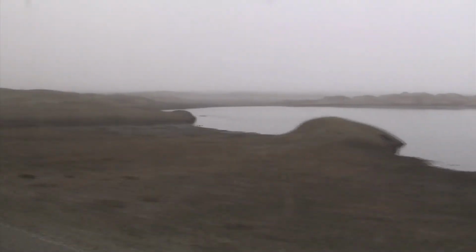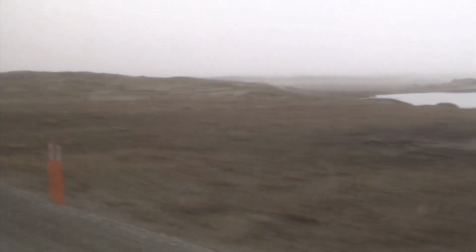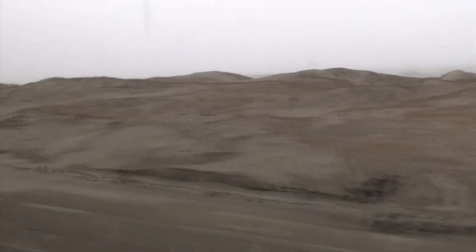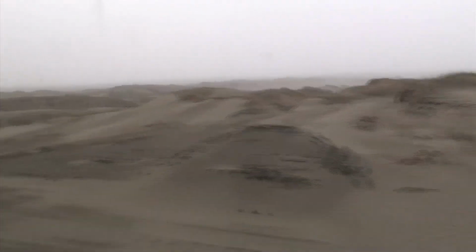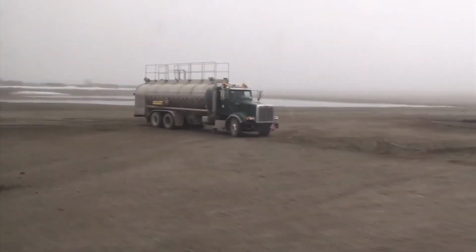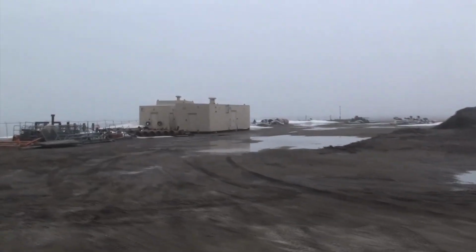This is an Arctic desert. These dunes are mainly hibernation grounds for the grizzlies in the wintertime. Ahead of us is the Arctic Ocean.